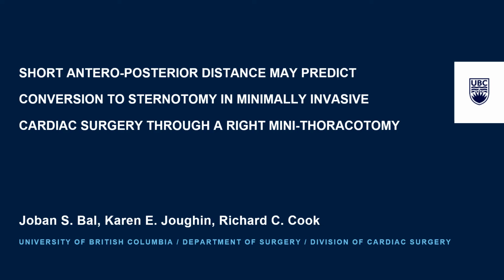My name is Jobin Ball, and welcome to my presentation on how short anterior-posterior distance may predict conversion to sternotomy in minimally invasive cardiac surgery through a right mini-thoracotomy. This work has been done under the support and supervision of Dr. Jugan and Dr. Cook at the University of British Columbia in Canada.